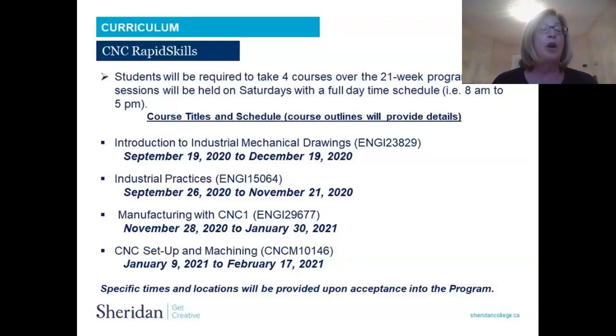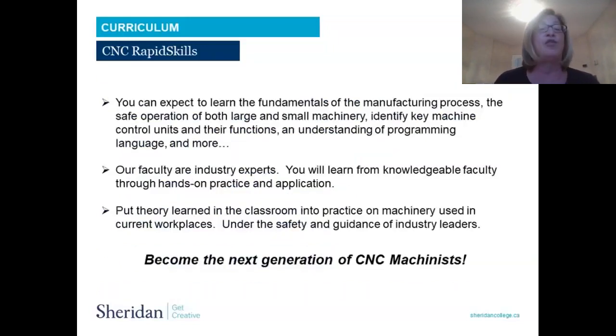The program itself will start on the 19th of September with the Introduction to Industrial Mechanical Drawings course. The next course, Industrial Practices, will begin on September 26th. And again, you can see the dates as they go along. The final CNC course, the setup and machining course, will not begin until the winter term, so that's early January, January 9th. And actually, the conclusion date is incorrect. It's actually February 27th that you would be totally finished the program. So September 19th to February 27th. There is a break at Thanksgiving and then a break at Christmas time. Other than that, it will be a total of 21 Saturdays in which you will attend. And again, I will provide you with all of the specific details, locations, times, rooms, once you are accepted and confirmed that you will be attending.